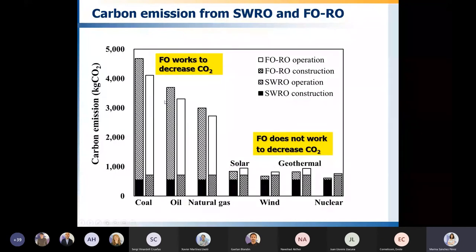This figure shows carbon emission by both construction and operation of SWRO and FORO processes according to the energy sources. The left side is SWRO, and the right side is the FORO hybrid system. If the energy source is coal, oil, and natural gas, the introduction of FO is beneficial in terms of carbon emission. However, if the energy source is renewable energy or nuclear, it had better not introduce FO, although the energy consumption is decreased.